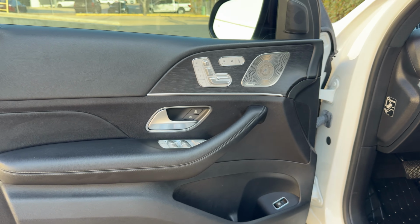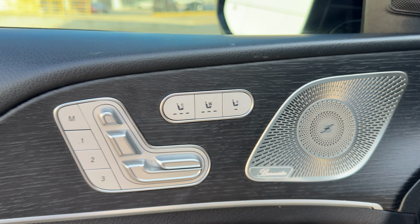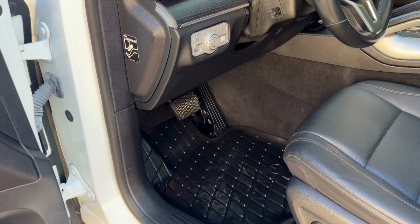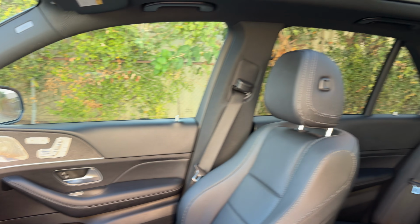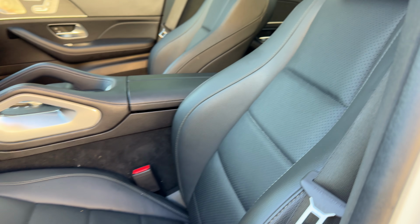Again, this is a 23 model. It's got the Burmester sound system as well. That was an upgrade on the window sticker. We do have the window sticker for this vehicle and the books. It's very nice. Screen all the way across. It's got the real nice interior lighting as well, the ambient lighting.